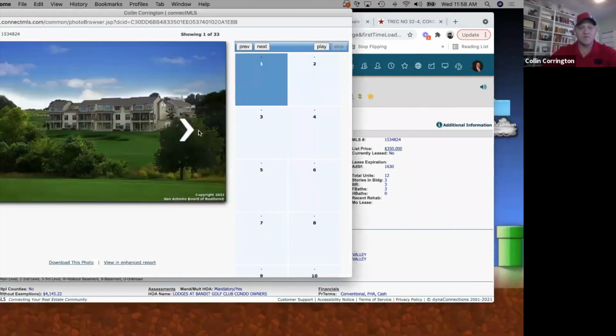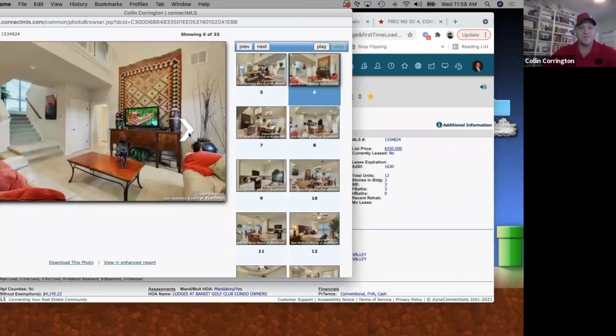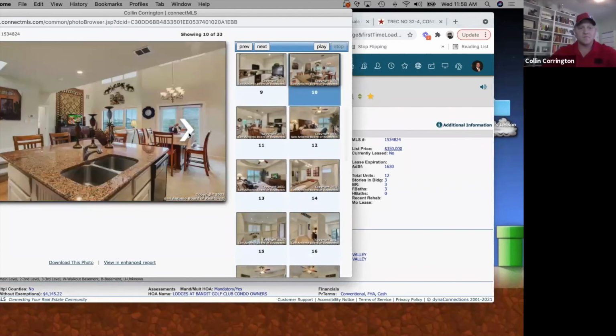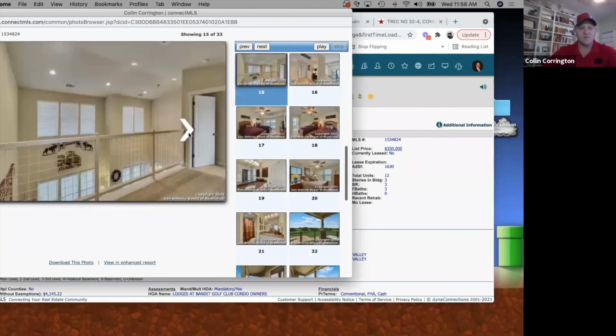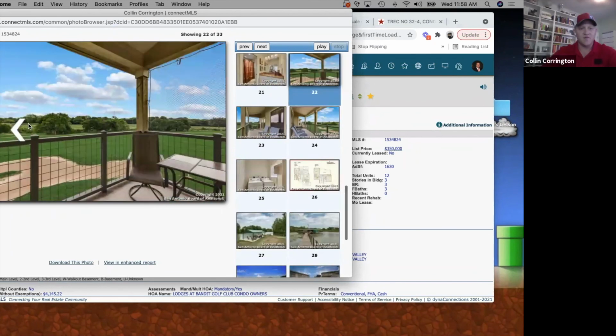Did you see this one here? I think it's a gorgeous condo. Fully furnished. Oh yeah, it's really pretty. Yeah, and it overlooks the golf course. I used to live out here at this golf course, so it's not a bad view.